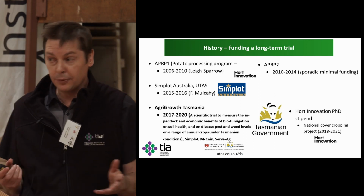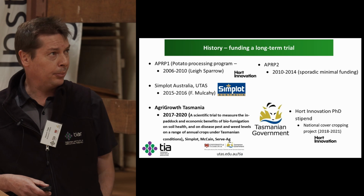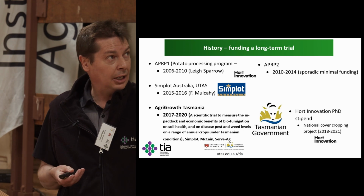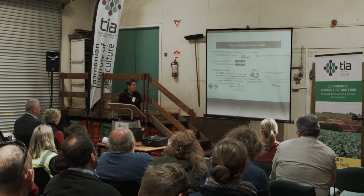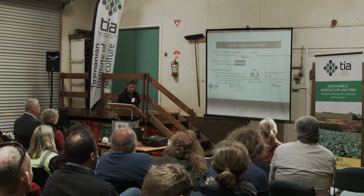Then essentially the site lost funding, but from 2015 to 2016, Simplot through Frank Mulcahy were kind enough to initiate and maintain some pathogen tests on the site, which we're highly appreciative of. In more recent times, the project is funded by Aggregate Tasmania, and this has enabled a range of scientific measurements to occur, particularly over the last 3 to 4 years. We also have a small fund from Hort Innovations that's supporting a PhD project in the area.